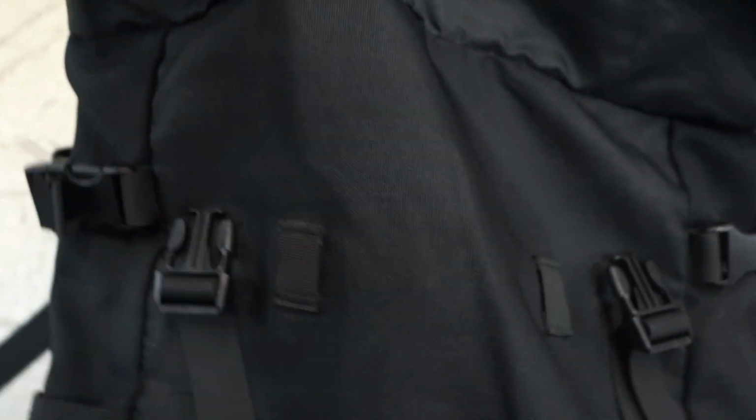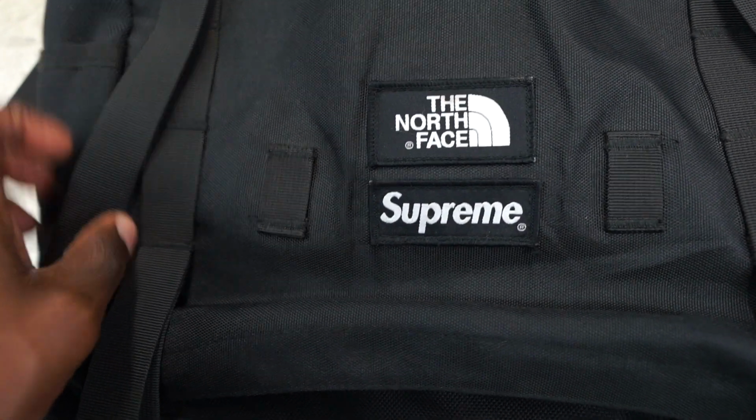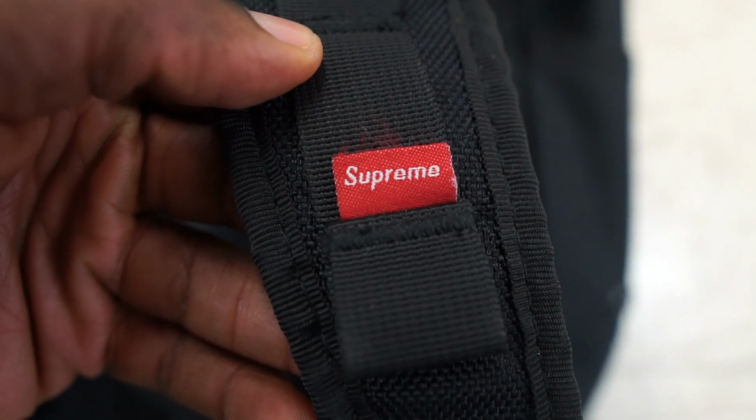Alright, y'all, so as you can see, I came across this North Face and Supreme Steep Tech backpack, and this is an older collab. I know that one for sure, but the thing that stood out the most to me about this backpack is that I know there's a smaller bag or fanny pack that's supposed to be attached to the front of this, and that one's missing, so that's a major flaw. But outside of that, it really does look really nice, really clean.